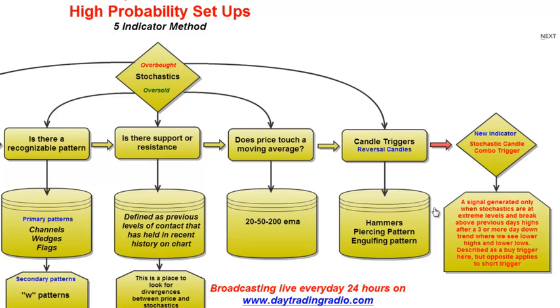I'm going to do a detailed video on this very soon and explain how that works. So watch for that video very soon. But you can see, basic flow chart. Again, you could download these and continue to look into them. And also, about 5 more of these are going to be posted on the membership forum and Day Trading Radio.